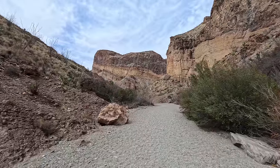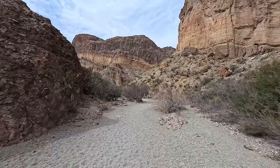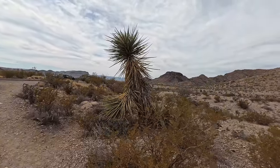Oh, another very rewarding trail here, and short, actually, at Big Bend. Burro Mesa, right behind us. That's a huge yucca.